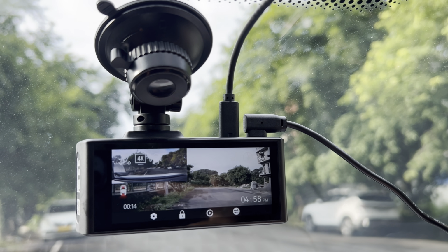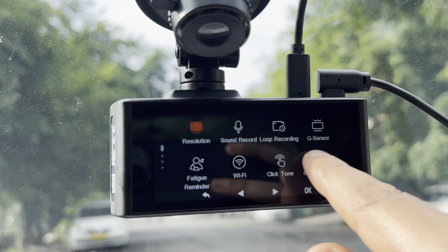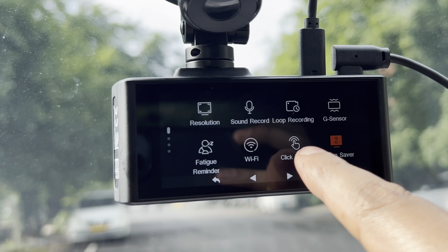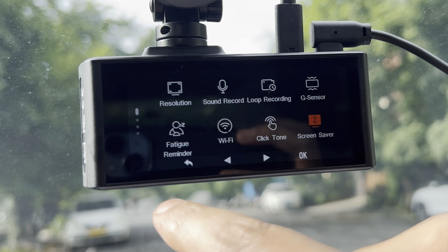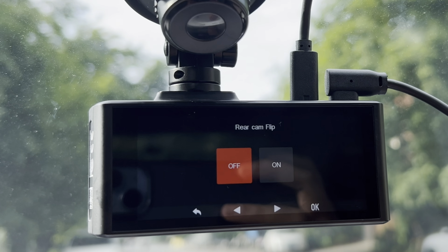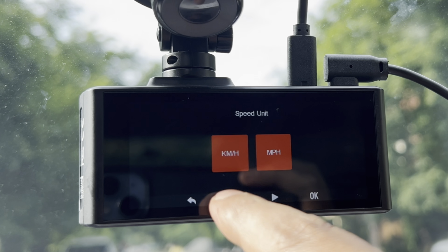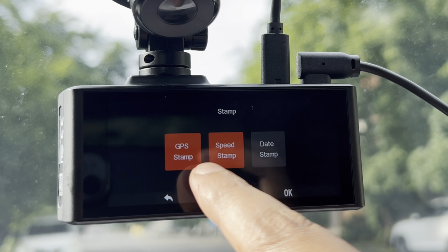The Redtiger F7NA dashcam also comes with a responsive touchscreen that makes navigation quick and easy. Let me walk you through some of the settings. You can simply swipe through the menus, access recording options, adjust camera settings, manage Wi-Fi, and customize features directly from the display. The touchscreen feels smooth and intuitive, making it easy to use without having to remember complicated button combinations.